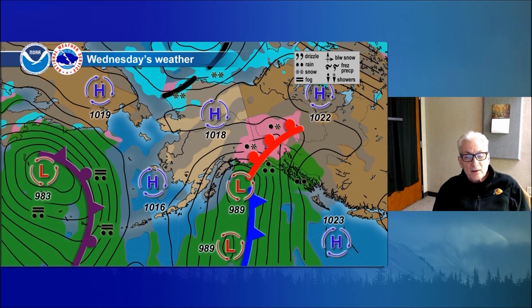Lighter amounts down to the south, maybe call it just a chance of rain through Wednesday afternoon for the southern Panhandle. Otherwise, looking pretty good. Still windy, but not quite as windy on the western Arctic coast. But still pretty good winds, probably gusting anywhere from 25 to 35 miles an hour with periods of snow, mostly along the Arctic coast, western north slope. Some of that could slip on down into the northwest coast, possibly in the Noatak Valley, but those amounts will be quite light.